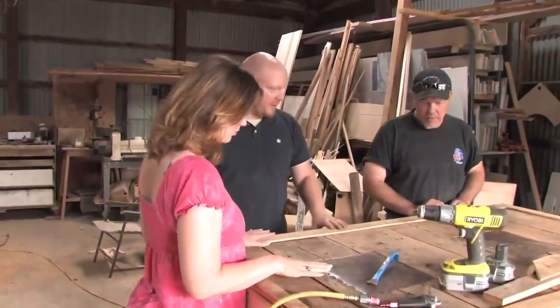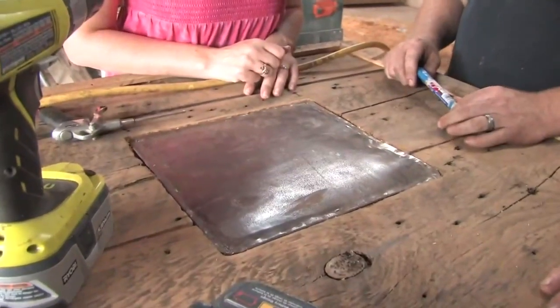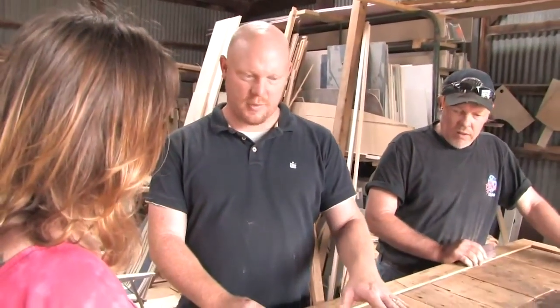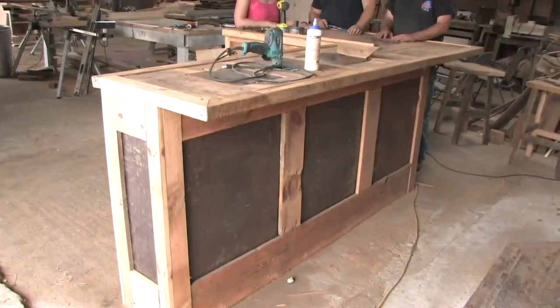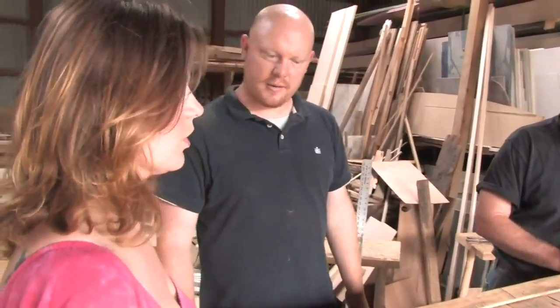Here's one of our current projects we're working on. It's, like I said before, you get a chance to use some of this tin that we have left over from the roof, and we're just kind of using it as an accent piece inside the top. And eventually this is going to be one of them thick poured finishes, so this will all be under about a half inch of finish, and should give a really nice look to the bar.